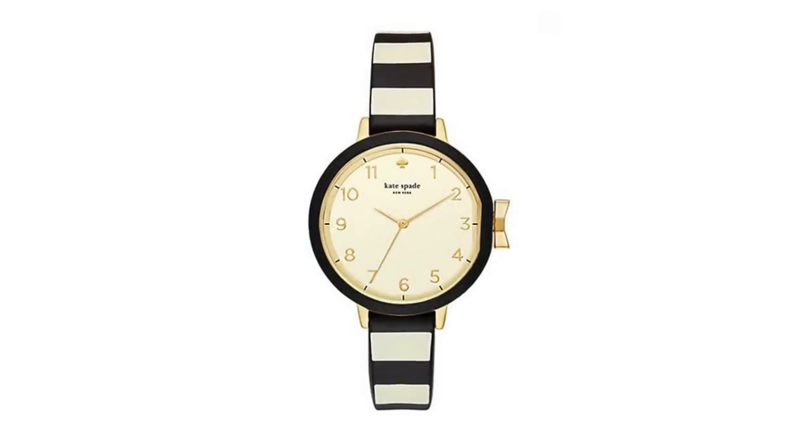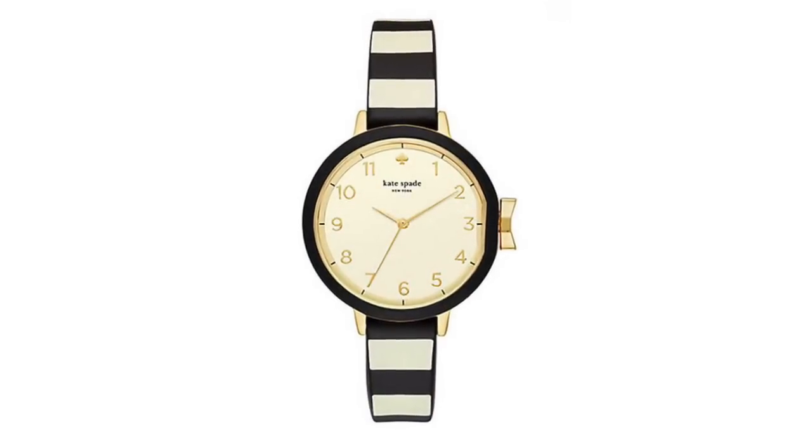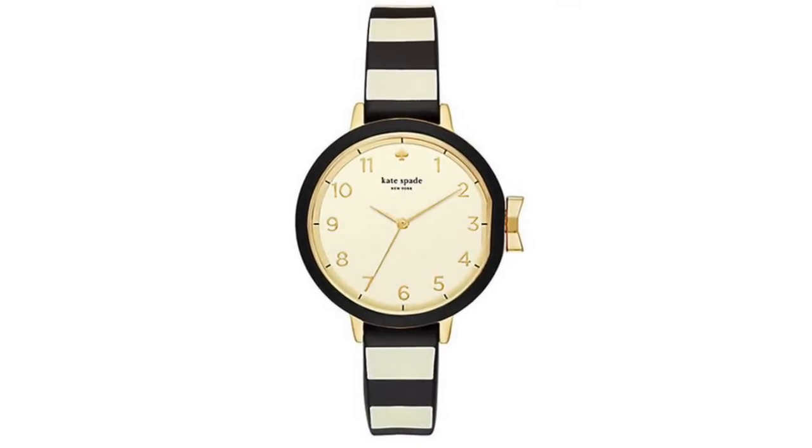Really great looking watch. I also found another pretty black and white, or actually black and off-white watch by Kate Spade that's striped. Let me show you that one. This is a black striped silicone watch, and it's $150. Really cute watch. So is that all my jewelry? Let me check my list here. It is, so we're moving on to shoes.